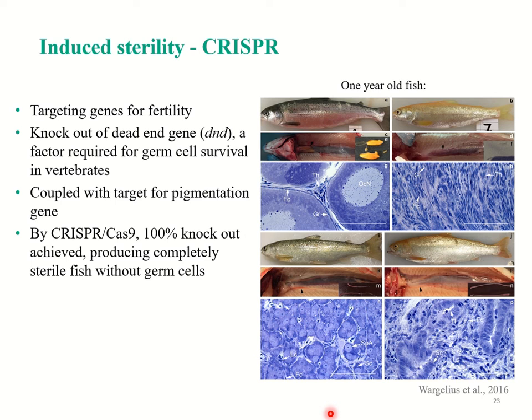to survive. So here you have the one-year-old fish, here you have the normal fish, and here you have the knockout fish. And you see here in the female, here you see large oocytes, but in the knockout female you only see somatic cells. And in the male, here you see spermatogonia dividing inside the testes, whereas in the knockout male you can only see Sertoli and Leydig cells.